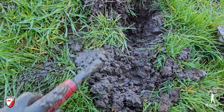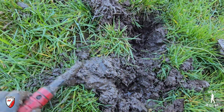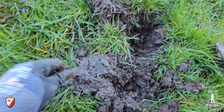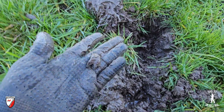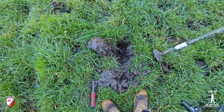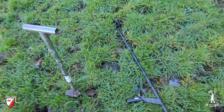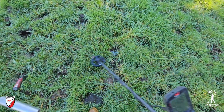Oh, it stinks too. Smells very yummy. Yeah, look, that's a rusty nail. I'm certain of it. There it is right there. Can't even see anything. It's a staple. It is too. Little staple. So there we go. It was not a good target. We're being tricked with a bad target, and now we're covered in mud. Let's go after this next target. It's all part and parcel of detecting, isn't it? Having a bit of fun. Let's go. Where was he?